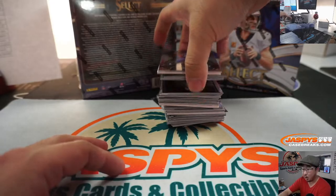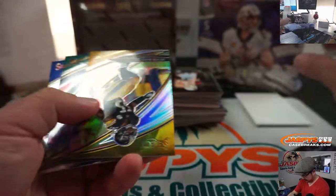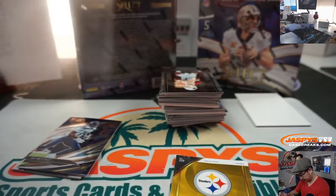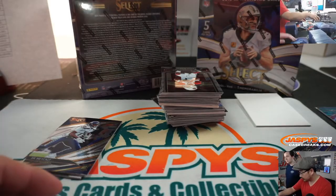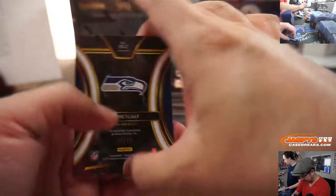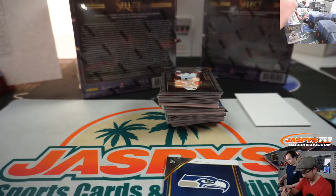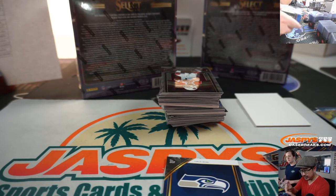All right, and guess what? All cards ship. There's Devin Bush, field level, and there's Preston Williams to 99. Oh, we got some Nick help too. There's DK Metcalf, field level. And DK Metcalf, 34 out of 99, autograph. Nice start for the Seattle Seahawks. Maui Bra with the Seahawks. Nice. This guy's pretty strong right here.